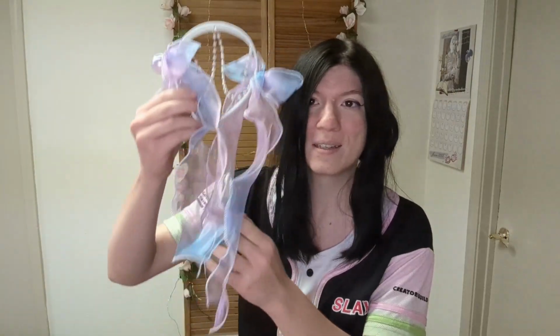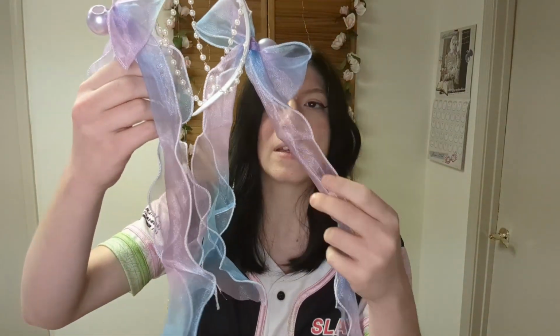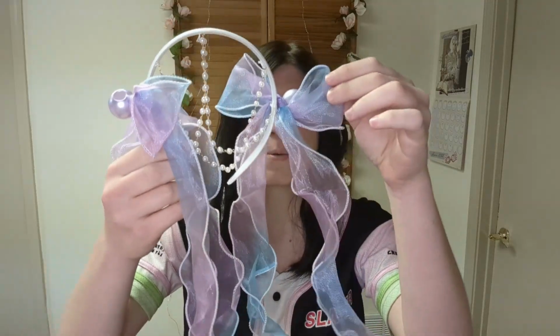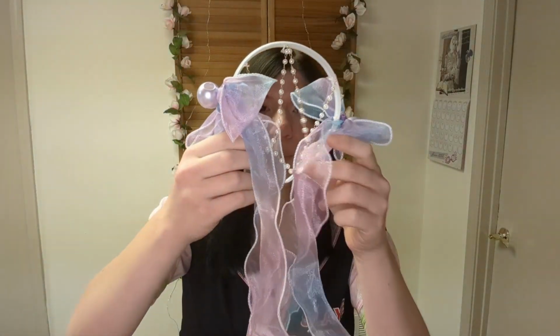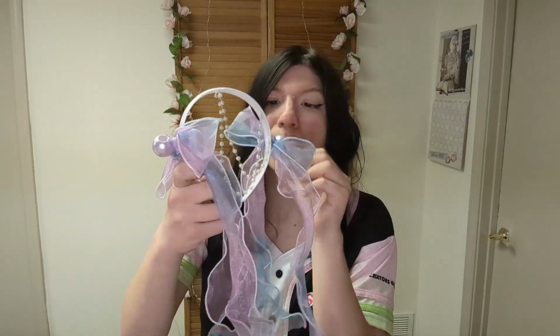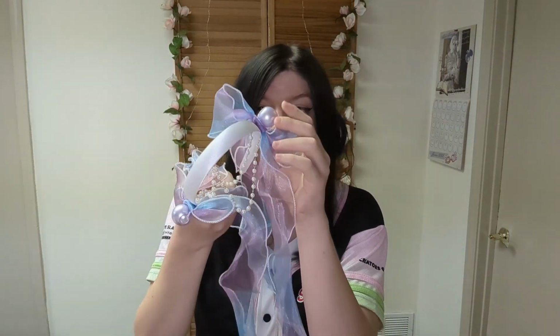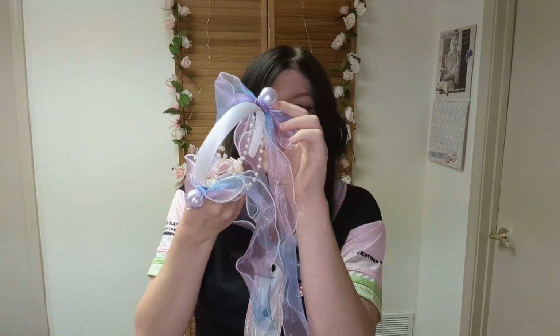So next, her little headband that is absolutely covered in little pearls and ribbons. So pretty. I don't really have anything negative to say about this, because unlike the pearls that are dangling on her sleeves, these are not covered in hot glue. I think they're really pretty. It looks like the pearls are sewn onto the headband, which makes me feel better.